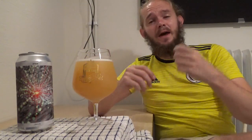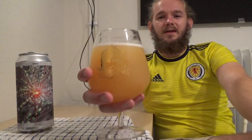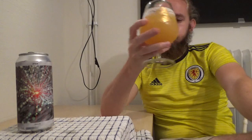This one is the Atom, a New England style IPA coming in at 6% ABV from Gamma Brewing Company in Gurløse, just outside of Copenhagen in Denmark. Let's get stuck in. Slàinte, skål.